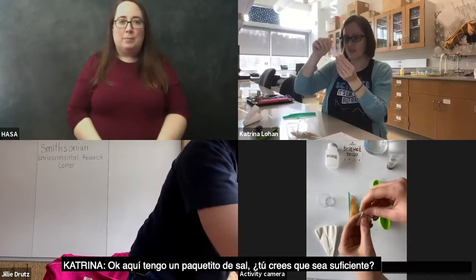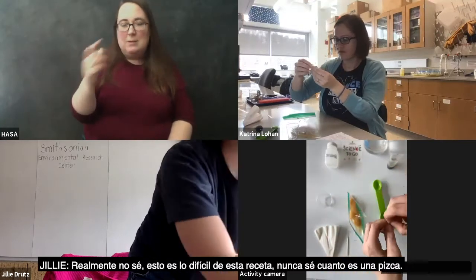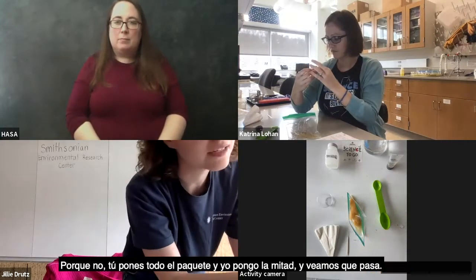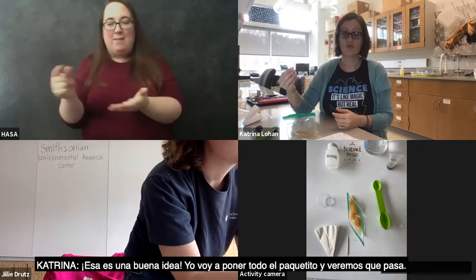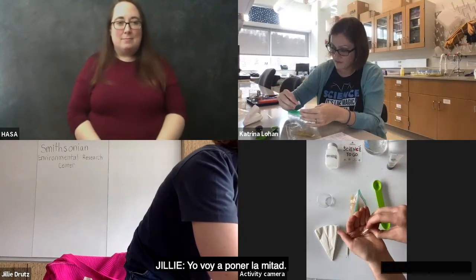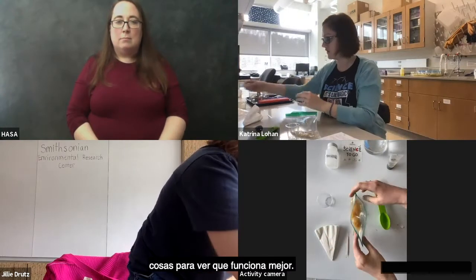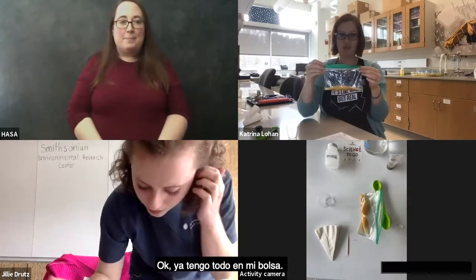What if I just pour the whole thing in? You think that'll be enough? I don't know actually. This is always the hardest in a recipe. I never know how much is a pinch. But what if you put the whole thing in, and what if I just put half, and we can see what happens? That's a good idea. Okay, I'm gonna put the whole thing in. We'll see what happens. I'm only gonna do half. One of my favorite things about science, you get to try new things and just kind of figure out what works. Okay, I got everything in my bag.